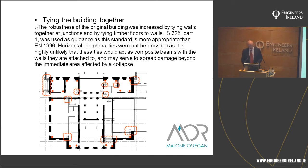Now, given the nature of the construction, it's highly unlikely that a horizontal tie would act in that way. And actually, it may well serve to transmit damage to other parts of the building. So we tied the floors together to use the diaphragm action. We tied corners together, but we didn't provide the lateral tie that you might expect on a modern building, because we thought it would do more damage than good.